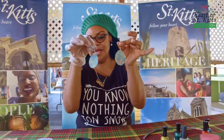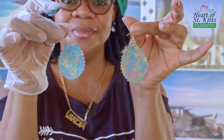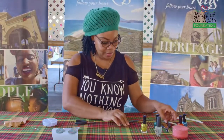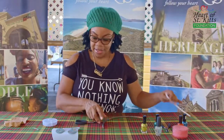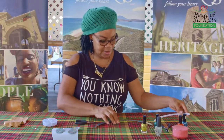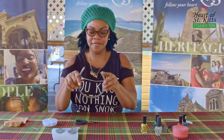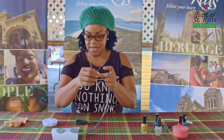This is what it looks like. This is a finger tie-dye sort of painting. We're going to complement our earrings by adding a bangle. This bangle was made from just an ordinary piece of plastic tube with the same tie-dye finger painting effect. This is what it looks like.